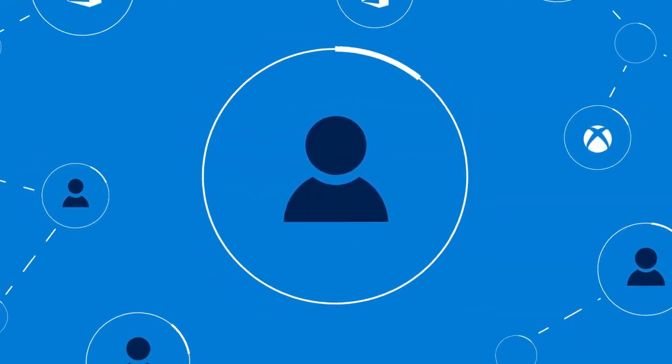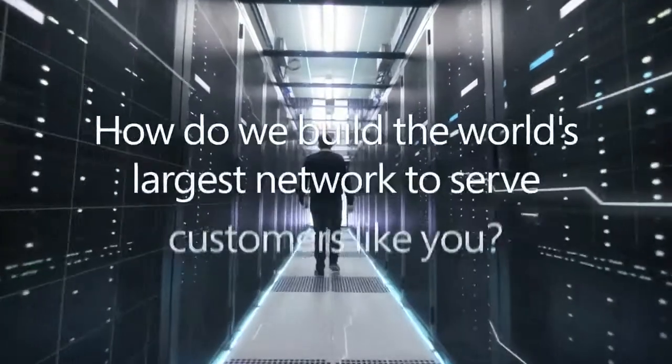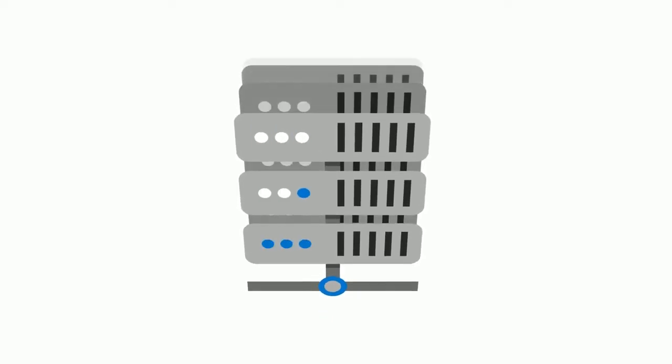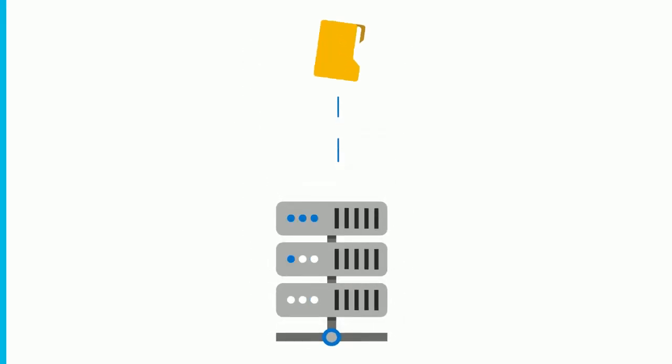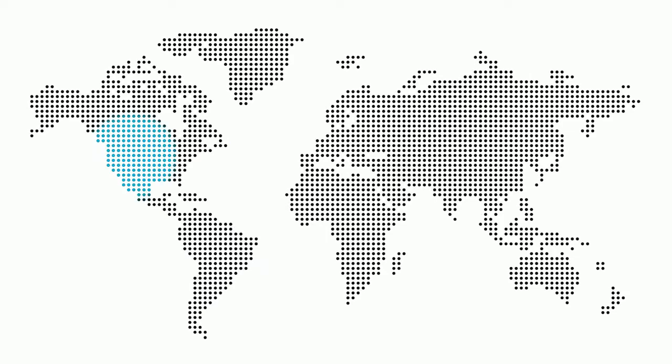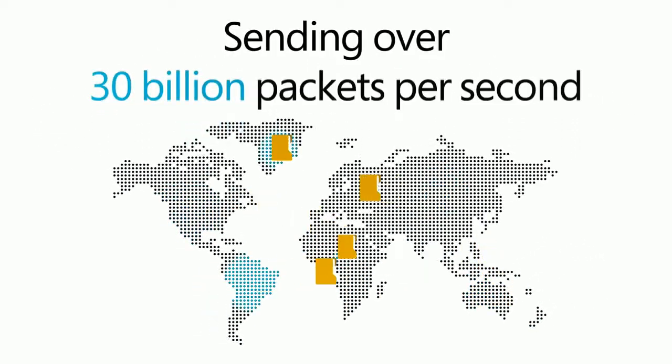use every day. How do we build the world's largest network to serve customers like you? It all starts with our data centers, which are designed and operated from the ground up. With up to 1.6 petabits per second of capacity within an Azure region. We build for scale, redundancy, high availability, security, and reliability by default. All Azure public regions are connected together, privately, through the Microsoft backbone, sending over 30 billion packets per second.